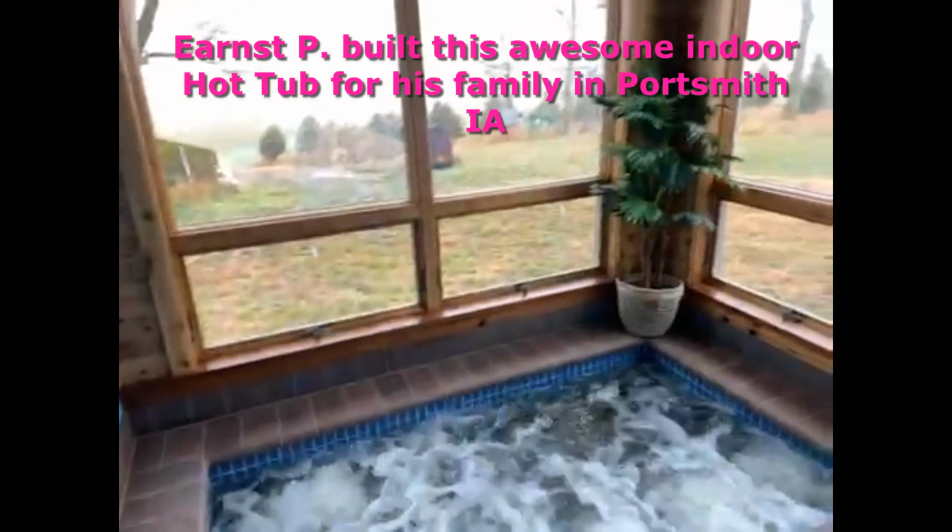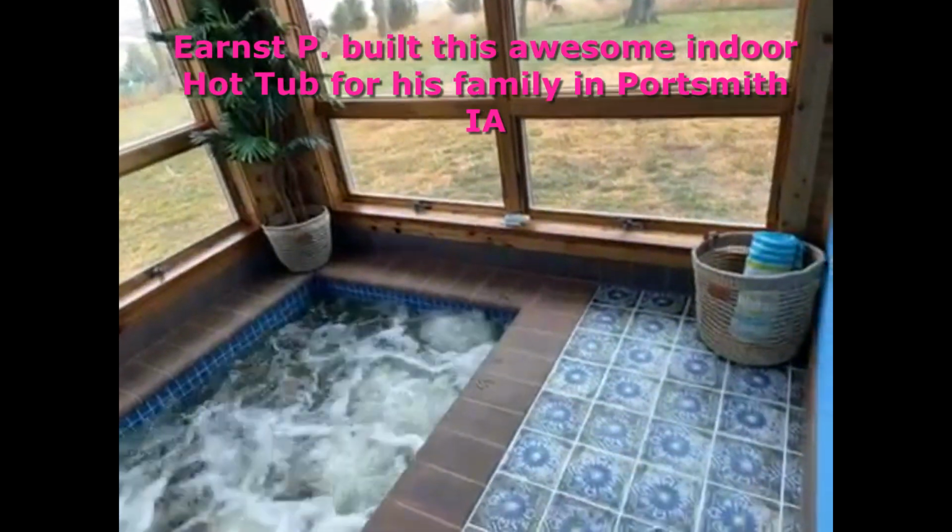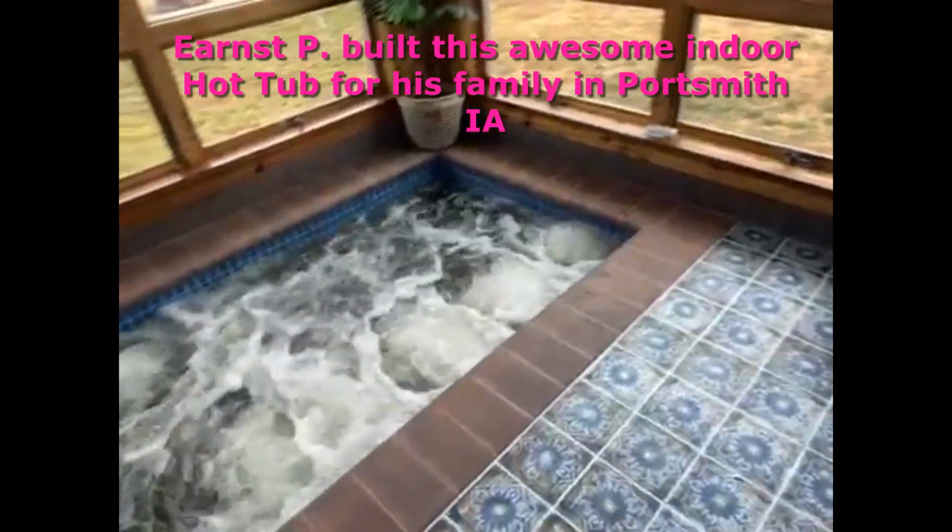Ernest P. built this awesome indoor hot tub for his family in Portsmouth, Idaho. Look at that jet action. That is robust.